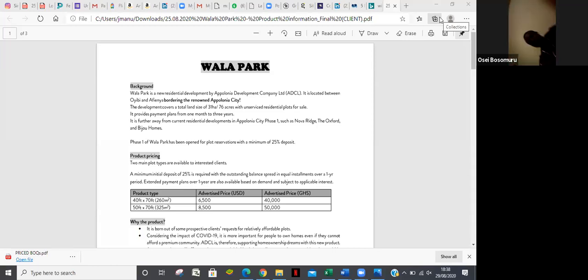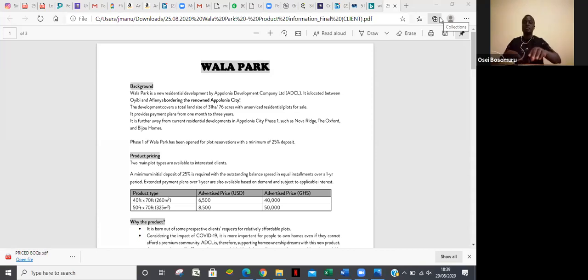Okay, Aisha, I've shared the Walla Park document that you sent on the screen. So for those of you that can see the screen, it tells you about Walla Park. I don't know if you've dialed in, I can read that to you. It says Walla Park is a new residential development by Apollonia Development Company. It's located between Oyibi and Afienya, bordering the renowned Apollonia City. The development covers a total land size of 76 acres with unserviced residential plots for sale. It provides payment plans from 1 month to 3 years. It is further away from the current residential developments in Apollonia City phase 1, such as Nova Ridge, the Oxford, and then Bijou Homes.